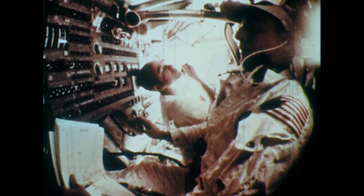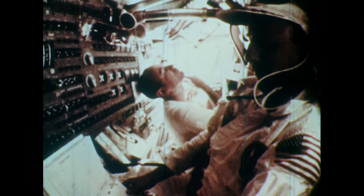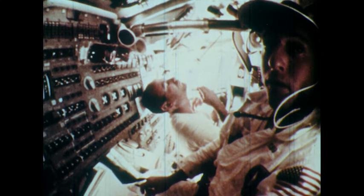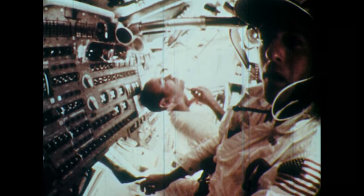We're trying all these things that we didn't have in Gemini, like toothpaste and shaving, and we're really having a ball up here. Roger. All dressed up and no place to go. Oh, we're going someplace. We can see it getting bigger and bigger all the time.